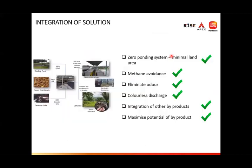Okay, so with that process flow, we managed to get a zero ponding system because this is methane avoidance. We do not have the anaerobic process, and also we do not have an aerobic process. Since we do not have anaerobic, we also eliminate the odor, and we have a colorless discharge. So we tackle public perception towards the palm oil industry, and then we also integrate other byproducts, the EFB, the decanter cake, and potentially the boiler ash.